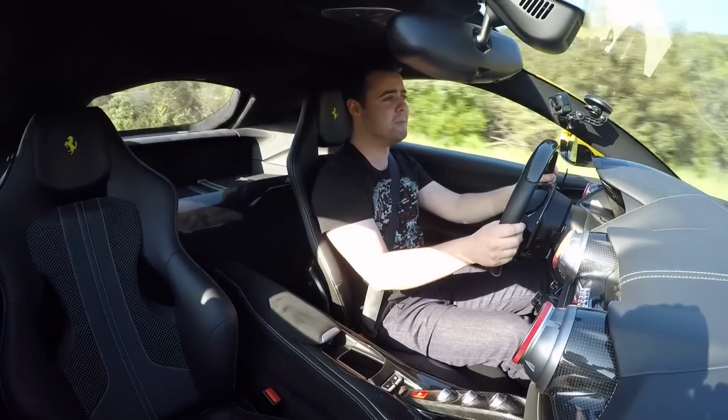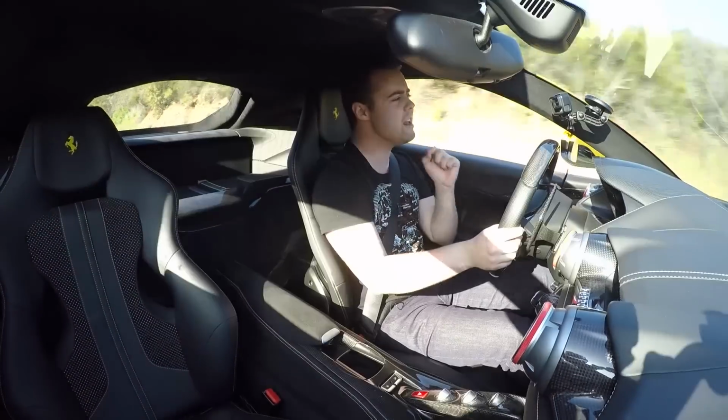But I'm pleased to report that in the Ferrari 812 Superfast case, that couldn't be further from the truth. And it actually allows some pretty fancy things that Ferrari has done with the electronic power assisted steering that couldn't have been done with the hydraulic setup.